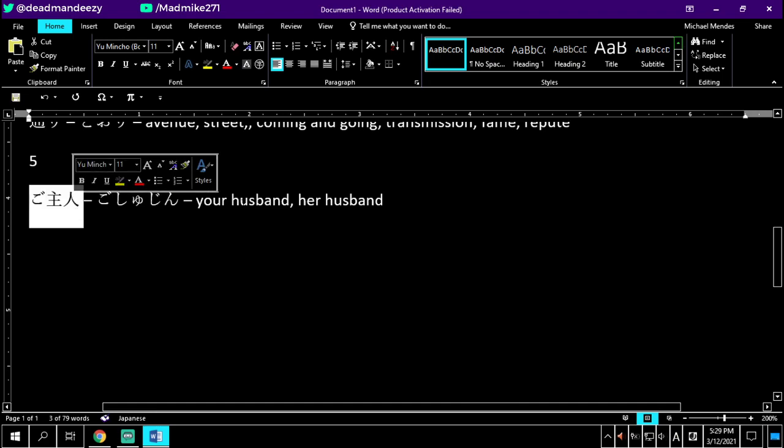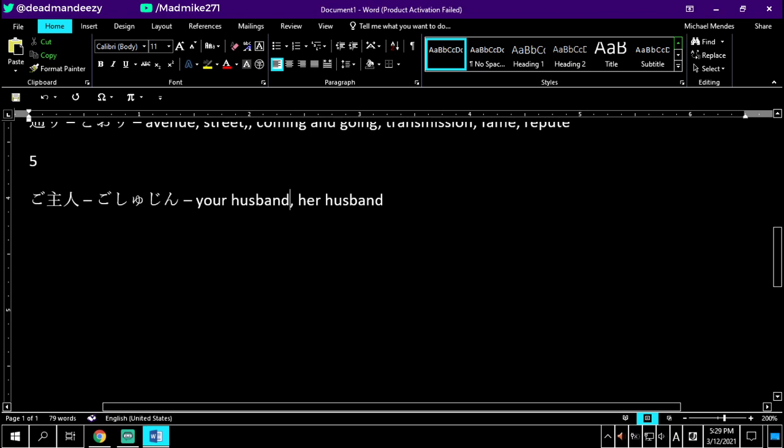Goshujin is your husband. As a callback from previous days, it used to be that women were subservient to husbands, so they were known as goshujin, or your chief person, or your master person. Obviously, no longer the case. It now just means your husband. But that's the meaning of the kanji itself. Your master person. Goshujin.